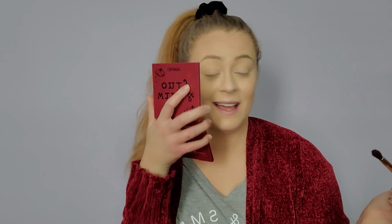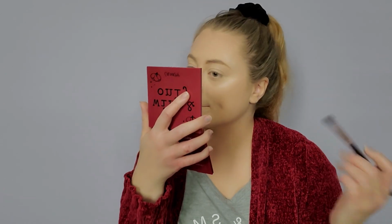I love palettes that come with mirrors because I like to use them. I do have mirrors, but sometimes you want to get really close to your face, and if a palette has a mirror, you can do that. All right, so let's dive in. What eye should we start with?